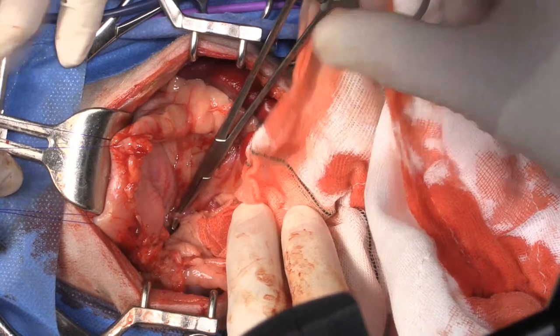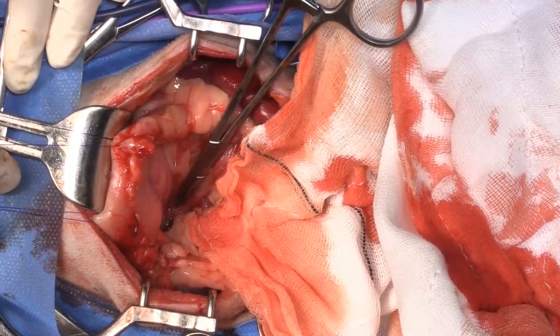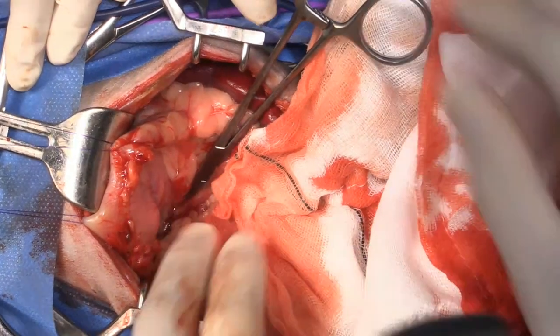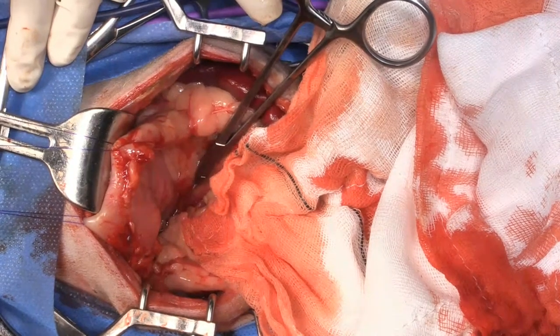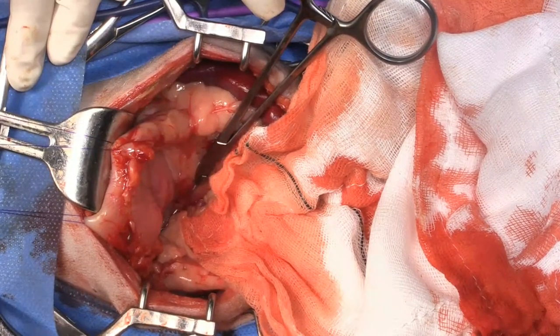Hold on to that, please. Can I get a 5 mil ameroid constrictor, please? Let me just see what that looks like. Let's just try to allow some blood flow through so we don't create portal hypertension acutely. 7.5, let me see what that looks like. That's 3.5, can I get a 7.5? Just have a look at that.